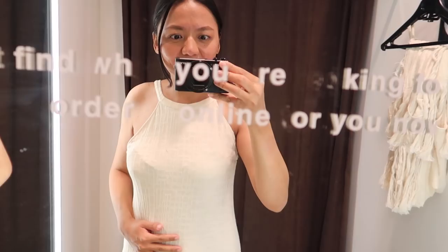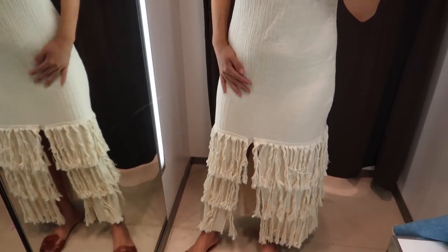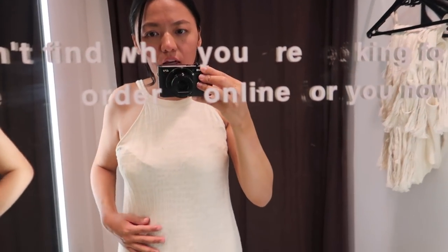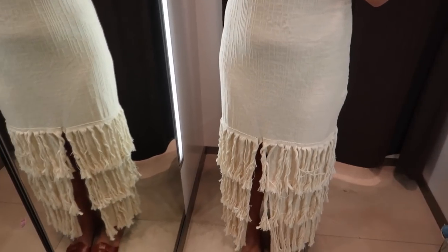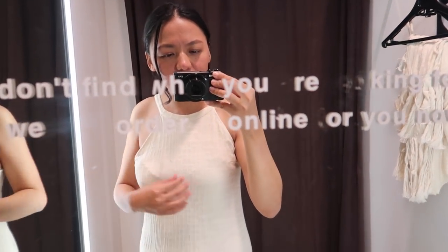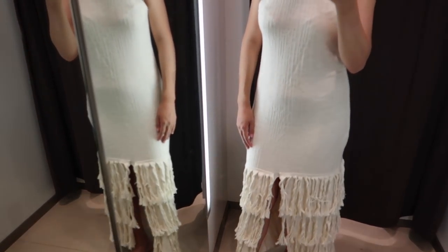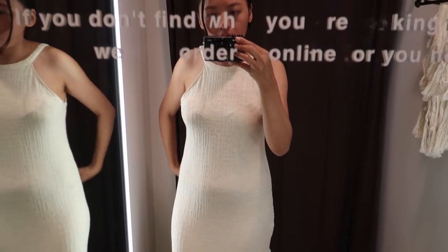Oh, so good, guys, this is the dress that was out of stock and now I got my hands on it. Look at this, this will be so perfect for Marrakesh. So I think I'm definitely going to buy this one. Look at this, beautiful, isn't it? Wow. I'm so happy, I came and checked in the store, they had the last one. So this is what it looks like. This is quite loose. I wish this was fitting, but it's okay.